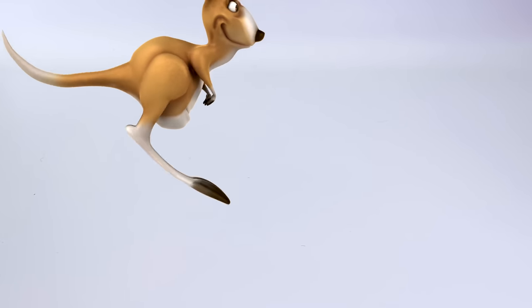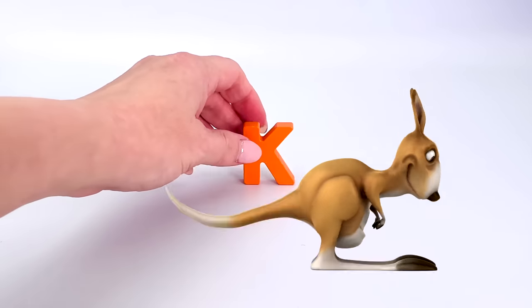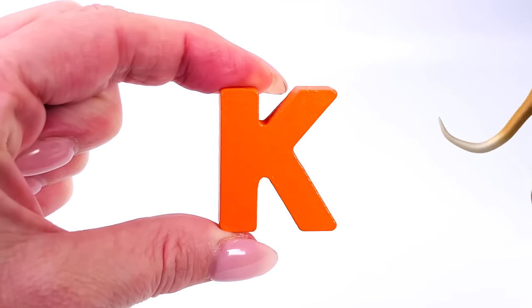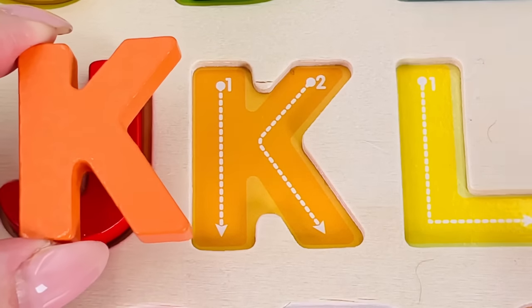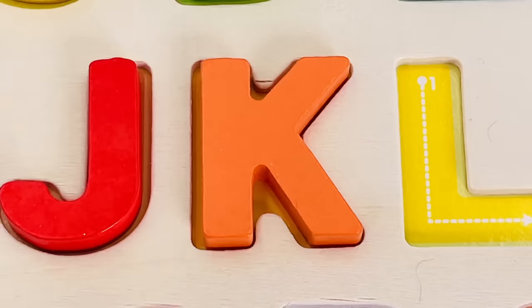It's a jumping kangaroo. Look how high she can jump. And we found our next letter. The letter K. K is for kangaroo. To write the letter K, we start here at one, and from two, we make two diagonal lines.